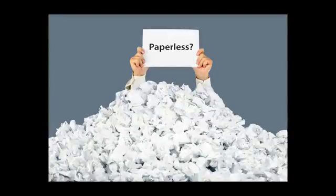Now, this is going to sound a little strange considering what I do and even the title of this talk, but I'm actually not a huge fan of the word paperless. It's the word that everybody uses, and so I use it too. But I feel like when people use that word paperless, it almost creates this false expectation of this ideal state where people have completely gotten rid of all of their paper in their life or in their business.